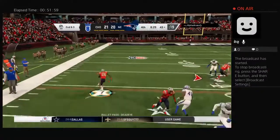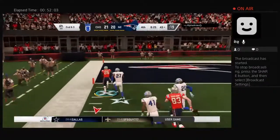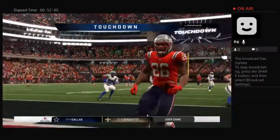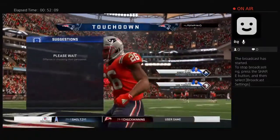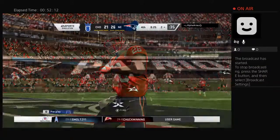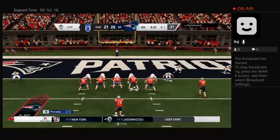Looking to throw. Craig. And he'll get that to Michel. Complete. And all the way in. Touchdown, New England. Sony Michel, 43 yards. And once again, the Patriots are back out in front.